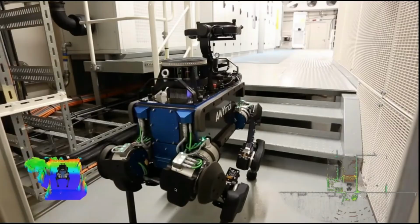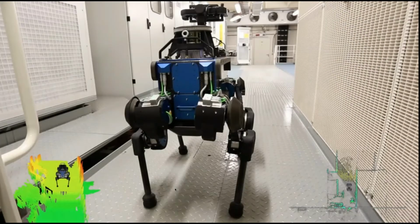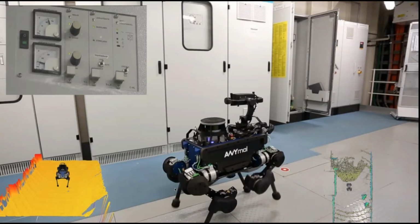And then, of course, we often find in this building that there are stairs, and this is really where legged robots excel in climbing over this difficult terrain.